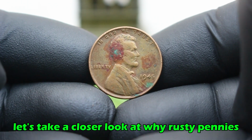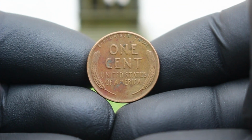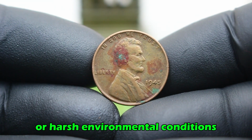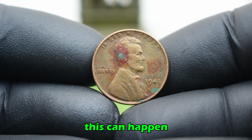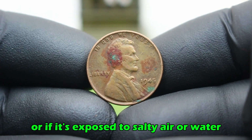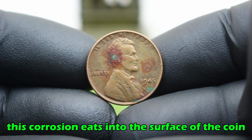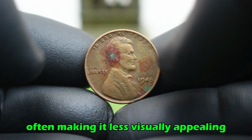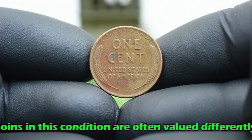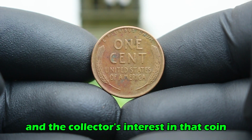Let's take a closer look at why rusty pennies, like the 1945 Lincoln, are still valuable. Typically, rust and corrosion occur when coins are exposed to moisture or harsh environmental conditions. This can happen if a coin is left in an area with high humidity, or if it's exposed to salty air or water. Over time, this corrosion eats into the surface of the coin, often making it less visually appealing. But interestingly, coins in this condition are often valued differently based on the rarity of the particular coin and the collector's interest in that coin.